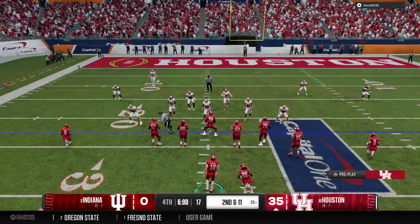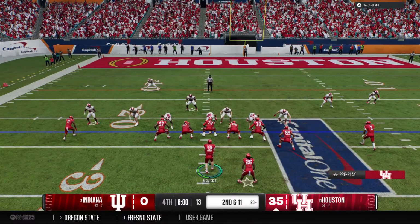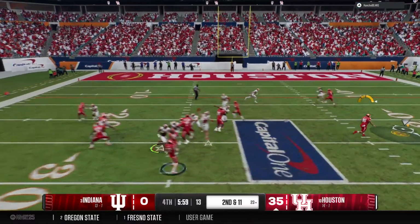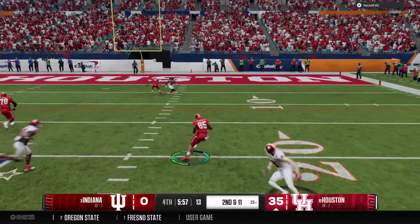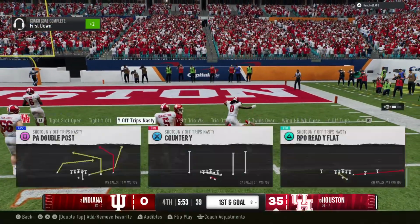Here we go. First play of the quarter. Offense setting up for a second down play. 29 Philly. Quick completion to the tight end. Brought down after the catch, but at the 8-yard line.